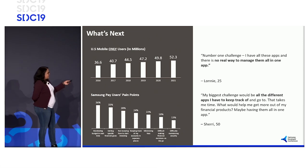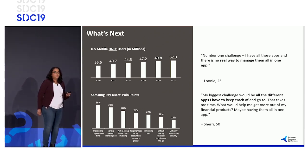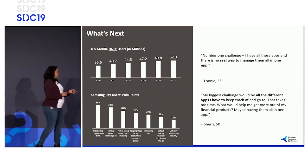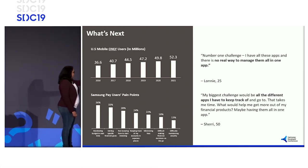Now, if you look at the second chart on the slide, this summarizes the results from a survey we conducted among various Samsung Pay users. Early this year, we went out, spoke to our users, collected all of their responses. There was a common theme among all of them. One of the key issues is the first one right here. Over 36% of users have trouble monitoring their budgets in real time.